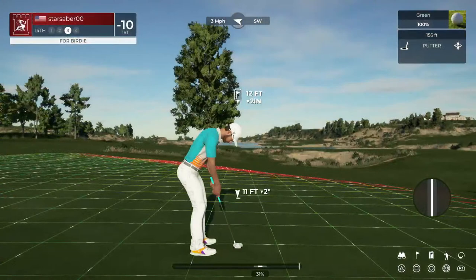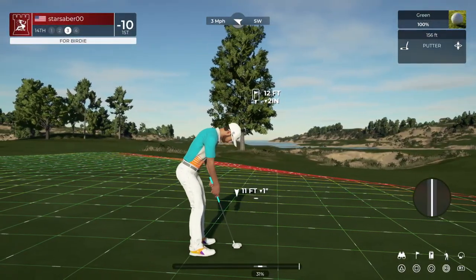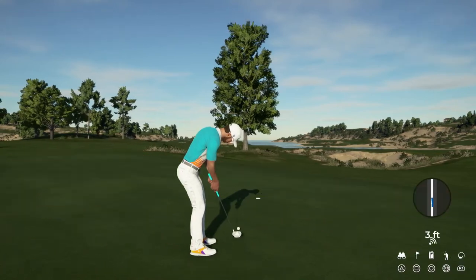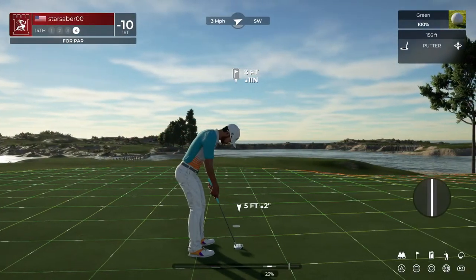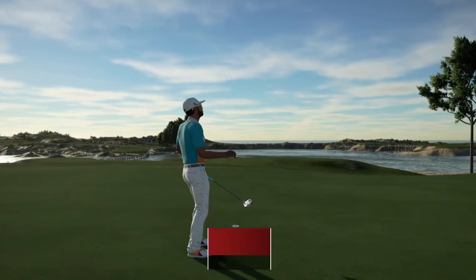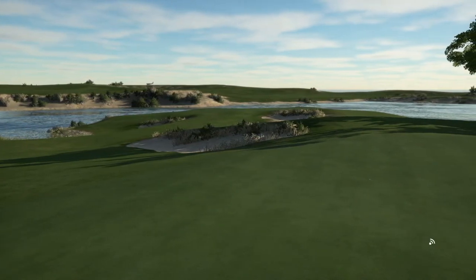You're gonna like that, won't ya? 12 feet to go. It's getting there. No, that was tough. It's a little bit too hard on that one. That'll do. And that'll keep you at 10 under for the round.